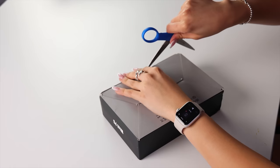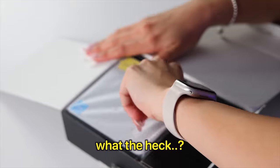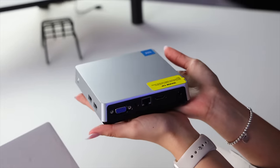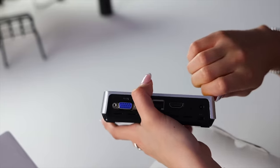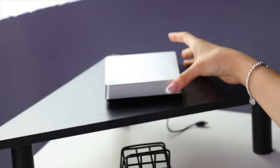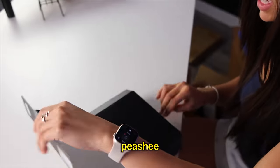Stop! This right here, my friend, is about to break the internet once and for all. This right here, my friend, is the 279 Ultra 14117. What the heck? Mini PC. Wow. Look, I know it doesn't look like much, but this is a beast. This is a computer. You know what a normal PC looks like? It's a big chunker. That's gonna go on our mini desk. We're gonna have a mini PC set up by the end of this video.